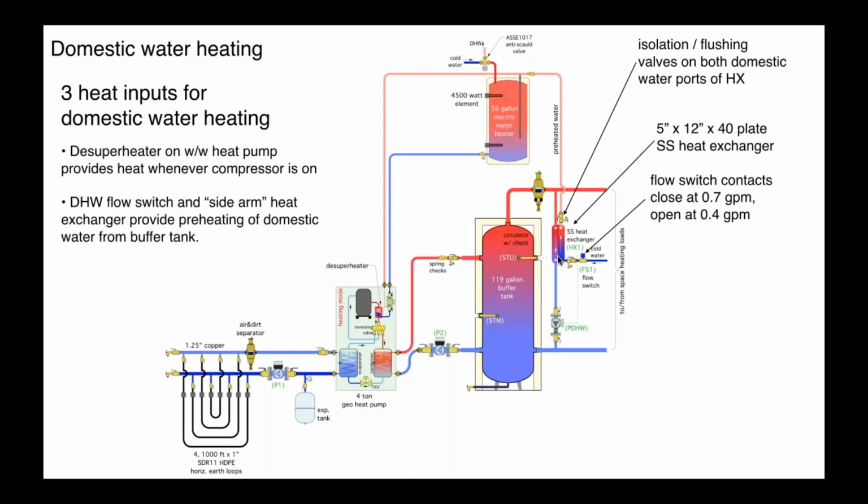Now, little details. You might be wondering, how do you know when to turn on the circulator? Well, we're doing it with a flow switch. And this is a flow switch. There are several companies that make these. They are rated for domestic hot water. It's a fairly simple little device, just a paddle, and I'll show you a photograph of it. The contacts in that flow switch close whenever the demand for domestic hot water equals or exceeds 0.7 gallons per minute.